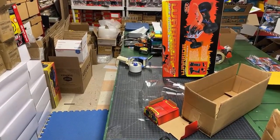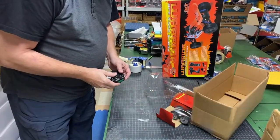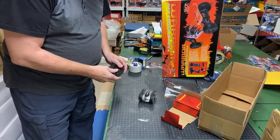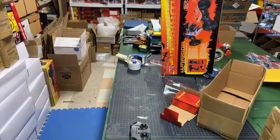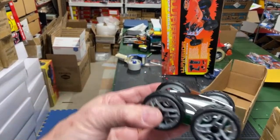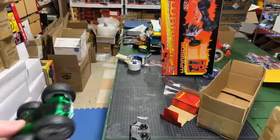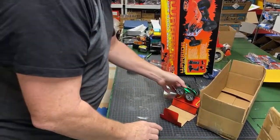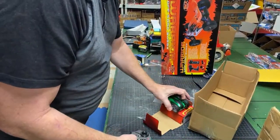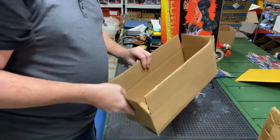Okay, so these are the RC cars. They're really cool. Oh, gosh. Ow, darn it. They're really cool. They're very durable. Double direction. They're just a fun RC car. That's all there is to it. I don't know how to explain it other than it's just a fun, quick RC car. We'll be doing a video on these pretty soon.